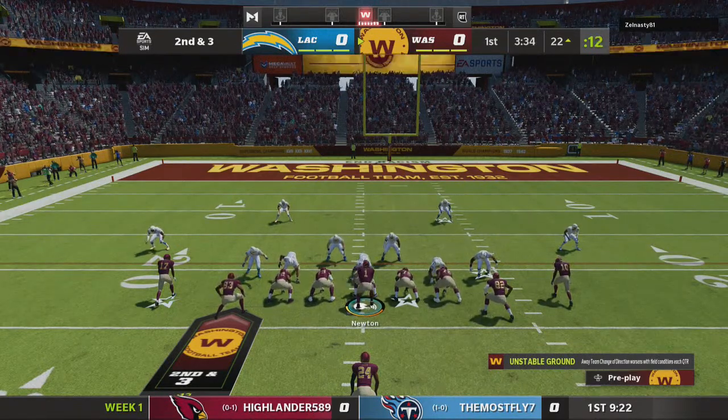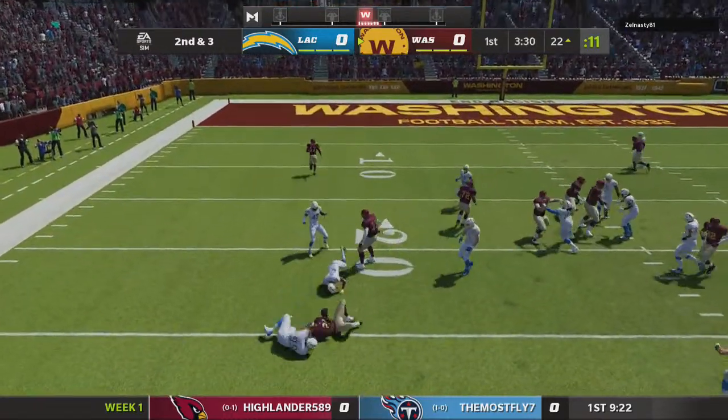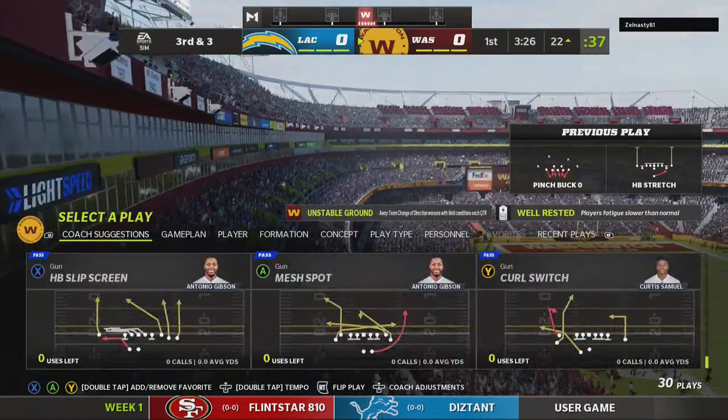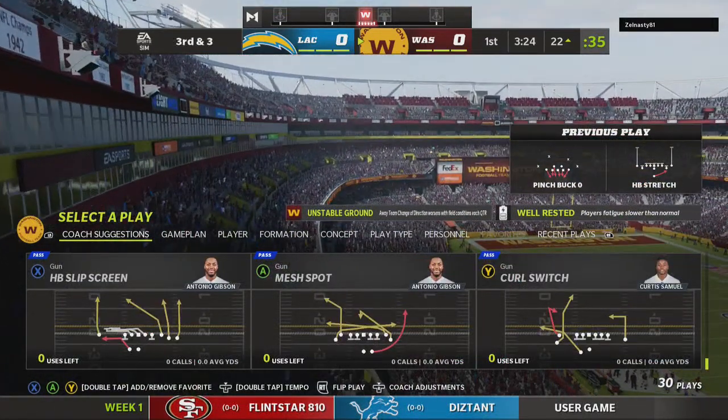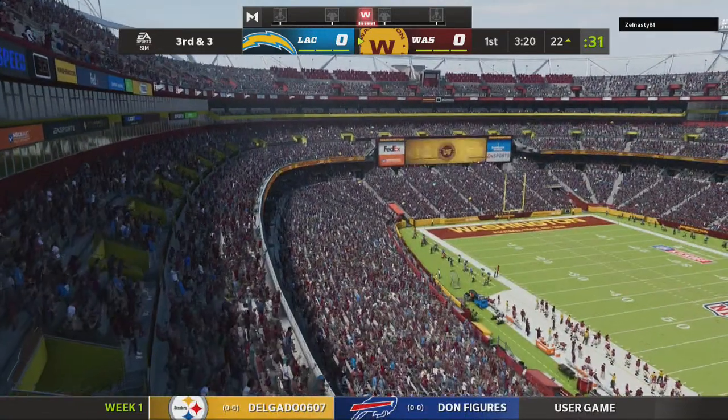When he has the hot hand, you keep going back to him because he's running routes with confidence as the game goes on. Trying to bounce it outside, but he's only able to get it back to the line of scrimmage. Call it no gain that time as it's going to leave him with a third and about 3 to go.